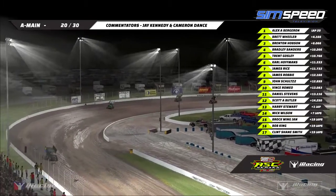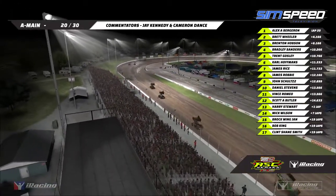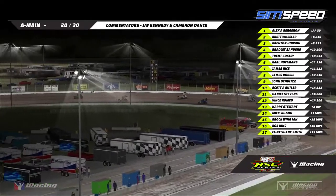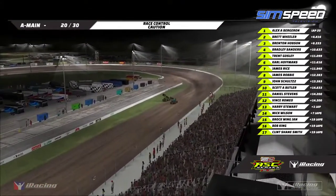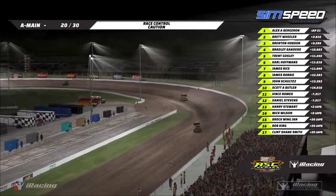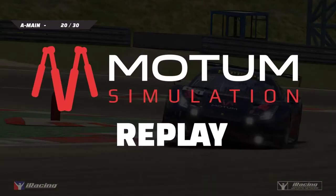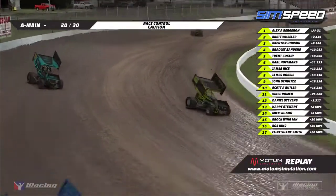These 2 guys, Saunders and Gosley, they're so evenly matched. They're both coming back at each other, but Carl Hoffman's, this has been an incredible drive from him in this A main as he slowly starts to close the gap down, as we've got our first caution of the night. Vince Romeo and Daniel Stevens have come together on the front straight. Amazing that we've gone 19 laps clean. Yeah, that's absolutely unbelievable. It's just been full on throughout the entire field. We'll get a Motum Simulations replay of what's actually happened.